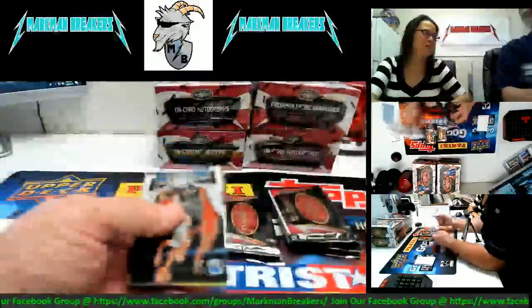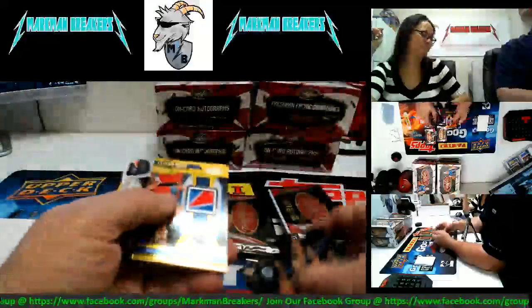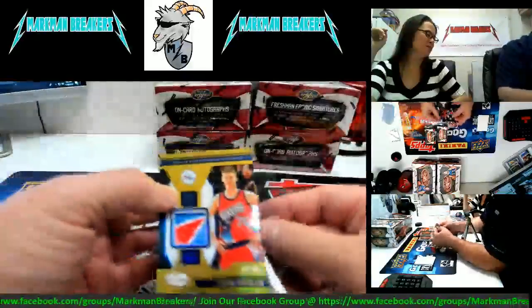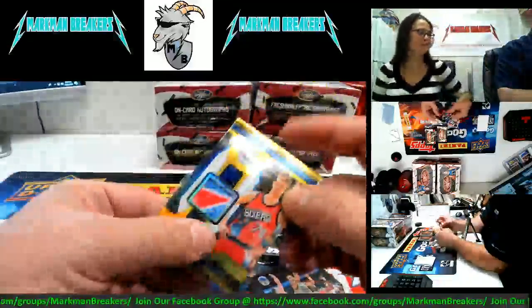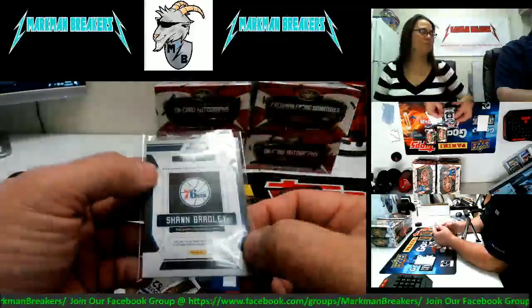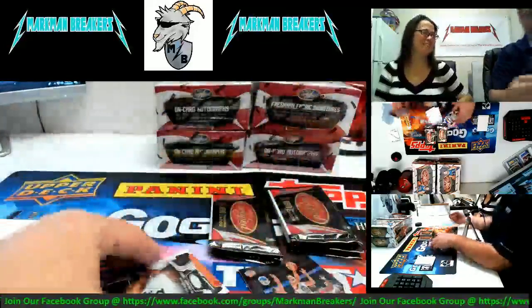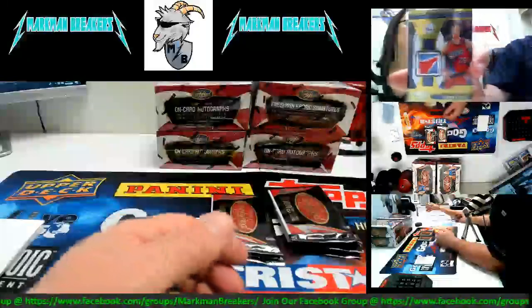Peyton Manning, autographed jersey. Curry. Wow, look at this patch, huh? Wow, look at that. Sean Bradley, numbered to 10 for the 76ers. That's cool. Gold jersey. It's a nice looking little card. This guy was a string bean, man. This guy was like 7'4", and he was just thin as a rail, but a very cool card. Show him what that is. Oh, wow, yes. Curry, Trae, Towns, and Dorsey.